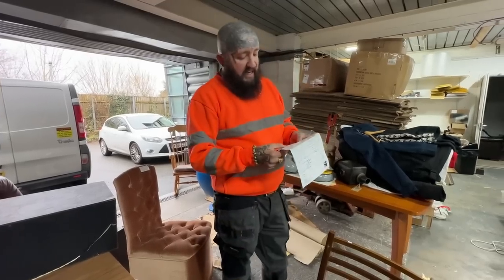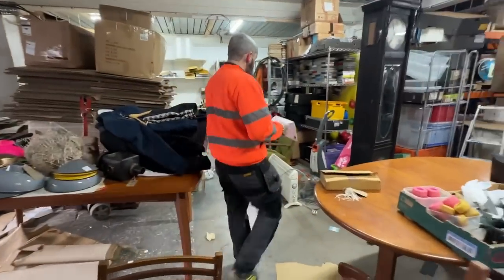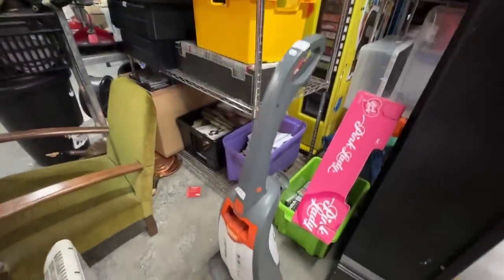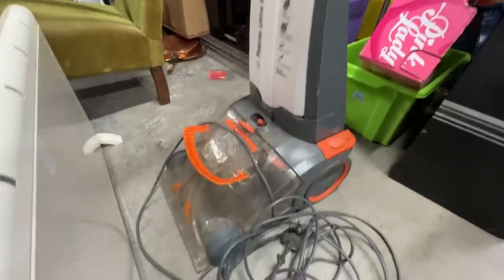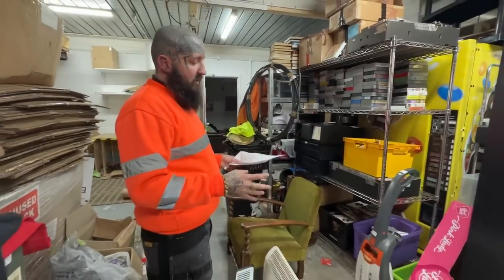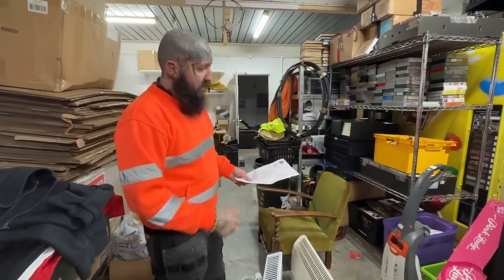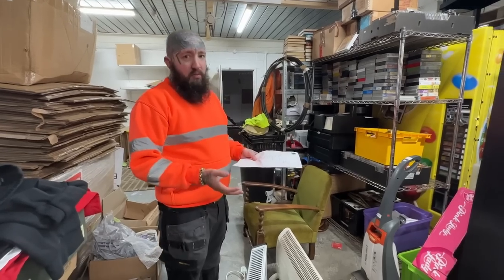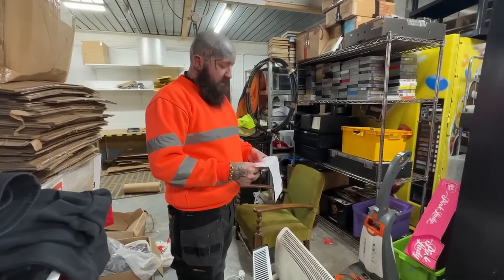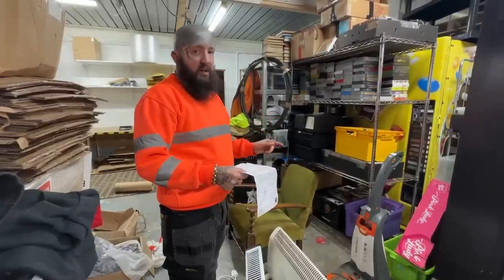Then I paid £18.88 for this Vax carpet washer. That one there, it's in a bit ropey condition, so it needs a very good clean. Again, because it was done online, you can't really tell the condition. They literally just take one picture from a distance and you've got to judge it by that. And they don't describe it, nothing. It's all guessing. So as long as it works, I will get 50 to 75 quid if it's working and cleaned up.